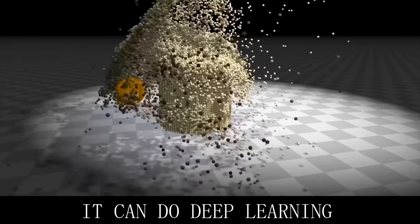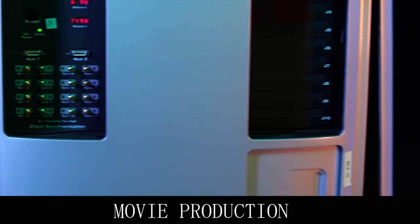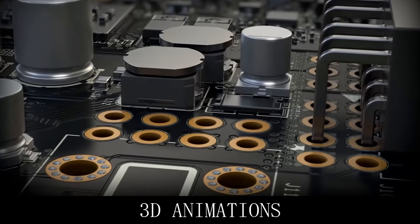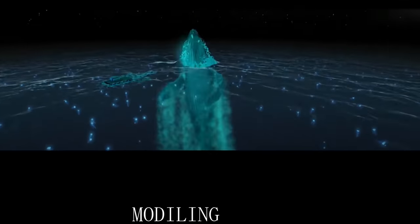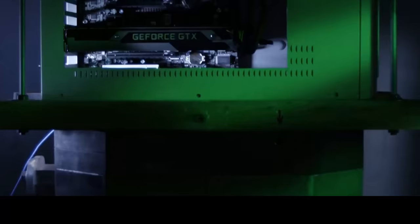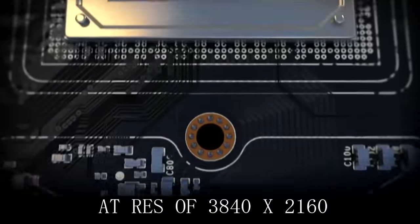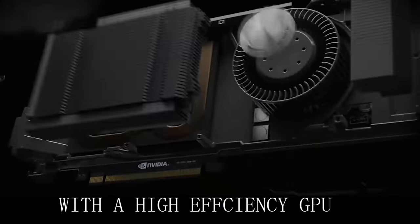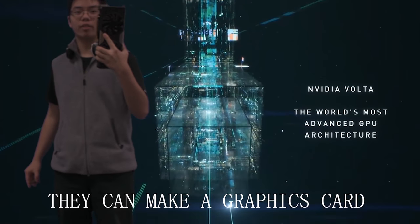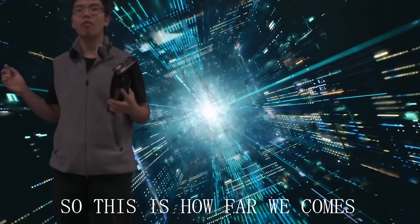It can do deep learning, scientific research, movie production, 3D animations, modeling, and also gaming at 4K with a high efficiency GPU. They actually can make a graphics card this big become this small. So that is how far we have come.